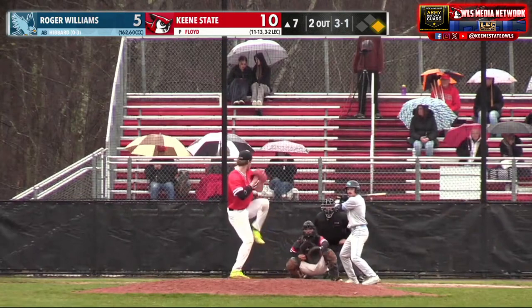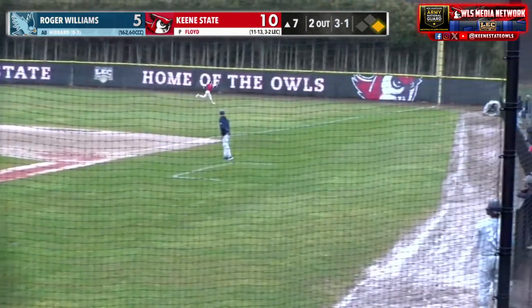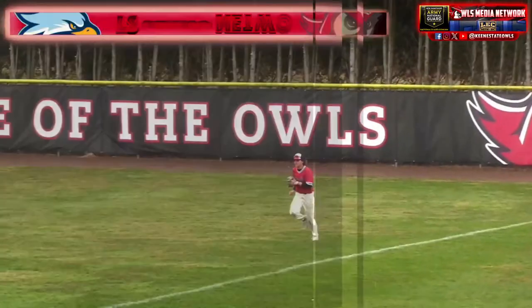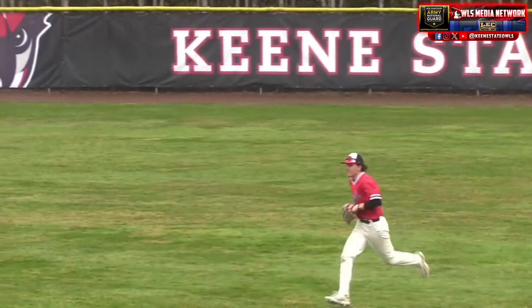Hawks are looking to close this gap. Hit to the right, and it is caught by the right fielder. Three outs for the Hawks. Great defense this inning from the Owls. It is the end of the top of the seventh. The Owls are up 10-5.